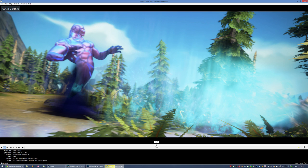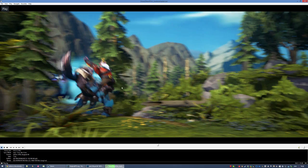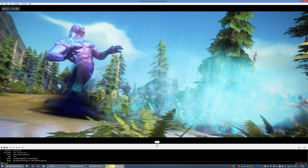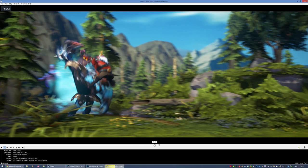Alright, so this shot, Enigma's animation looks a little stiff. So I should have probably made that a little more loose. You can actually see it here too, but it goes by so fast. You would really need a trained eye to notice it, I guess.